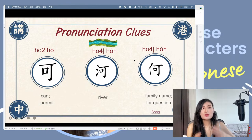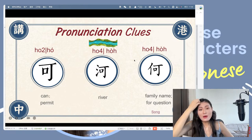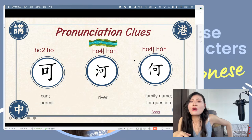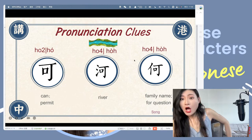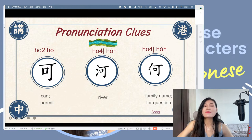So if your Cantonese pronunciation is not that good, but you want to learn how to recognize the characters, go and listen to those Cantonese songs. If you want me to recommend some, right now I'm so busy. But if you come to our lesson, we will involve some songs that are suitable for you to listen to nowadays. Okay, so here we just talk about this Ho.